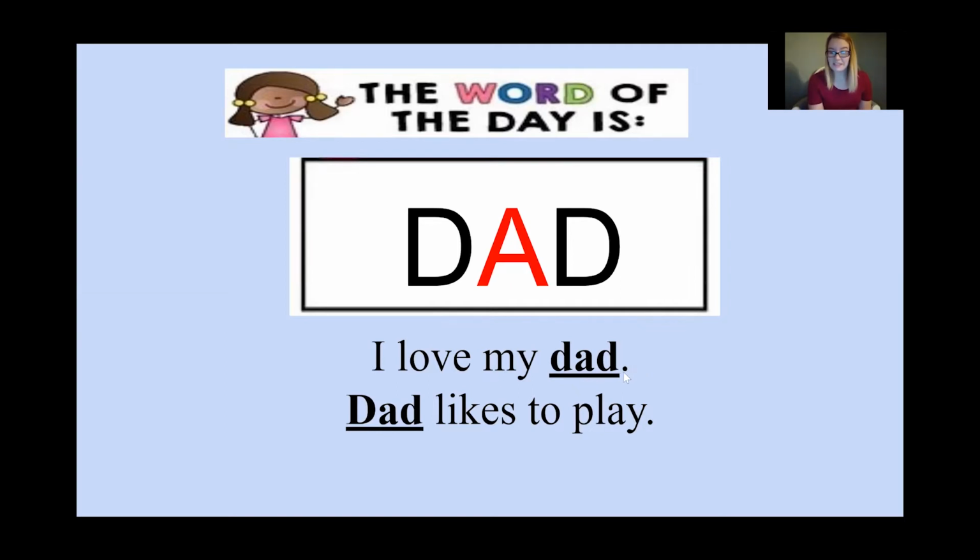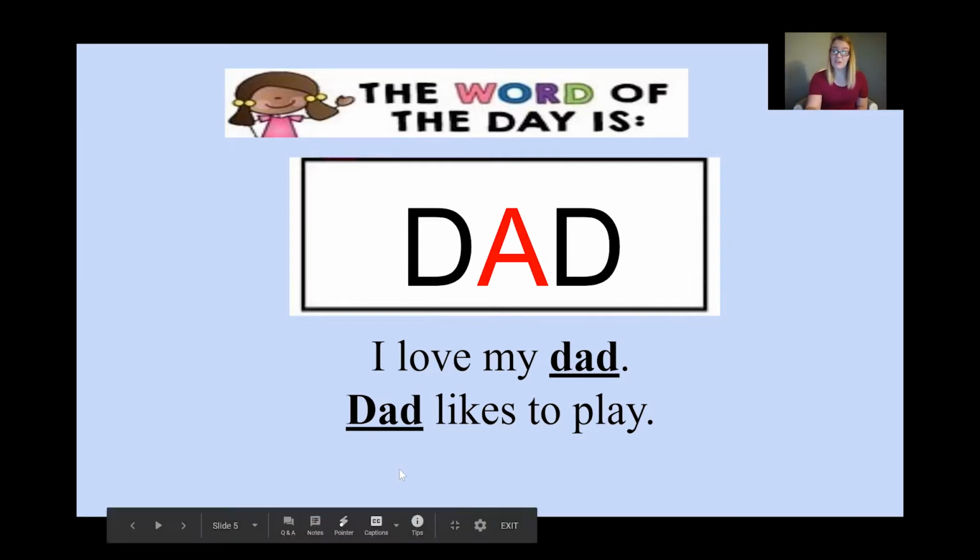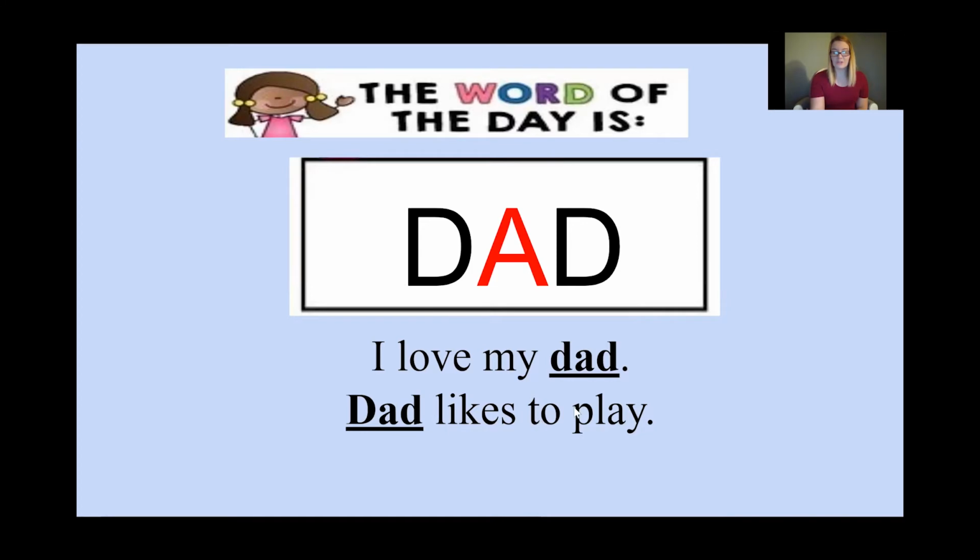And what is this down here at the very bottom, boys and girls? It's a dot. What is that dot? It's a period. Good job, boys and girls. Now we're going to read our second sentence. Follow along with me as I say the words. Dad likes to play.